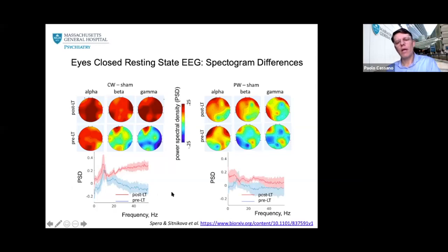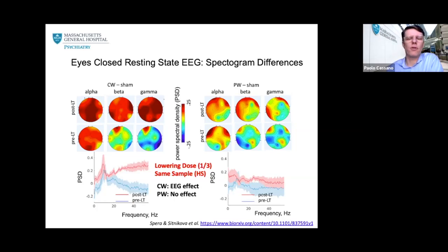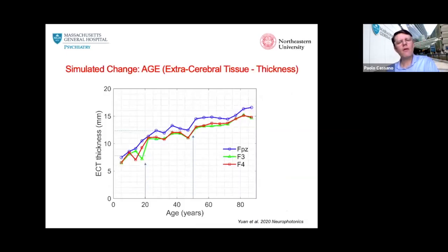However, when we cut the dose by 1/3, this effect was lost. And so here we clearly saw a confirmation of the prediction we had made in the computerized modeling. Another prediction that we made through the computerized modeling is related to the effect of age.